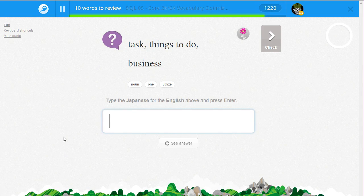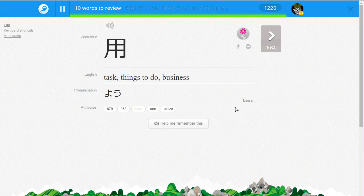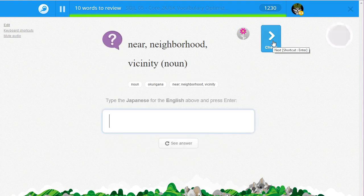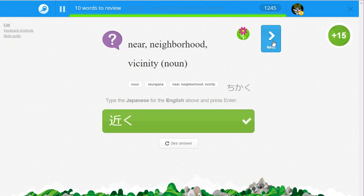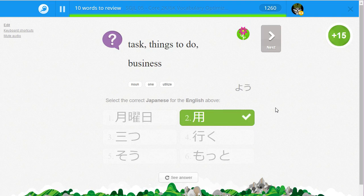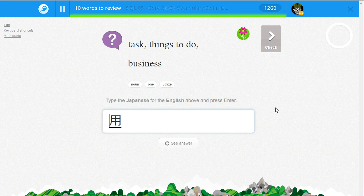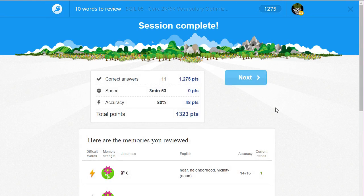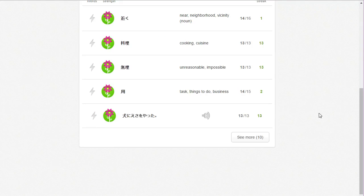I'll do mochi. Yeah. I can't remember what that word is for it. I don't want to. Yo. Okay. Yo. There we go. I'll go with that. Yo. Chikaku. 近く。よう。Alright, so don't care about that part.